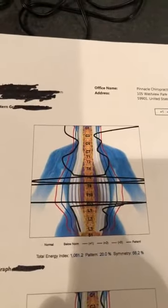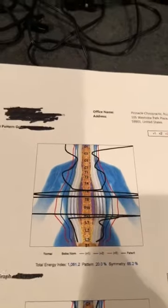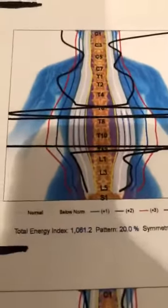Today, I'm going to walk everybody through what is called our static EMG. What this does is measure the amount of energy that's going through your muscles. I'm going to turn the camera around, and I'm going to start showing you some stuff. What we're looking at here is a pattern graph. The EMG measures the amount of energy that is used to just sit still. The total score should be at 100.